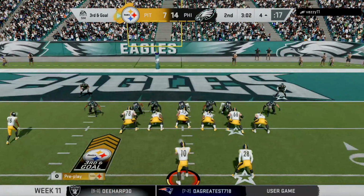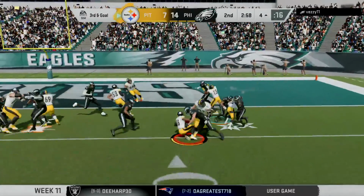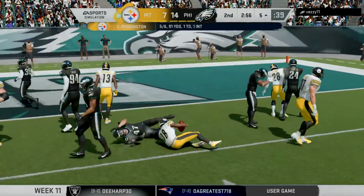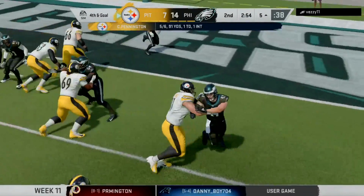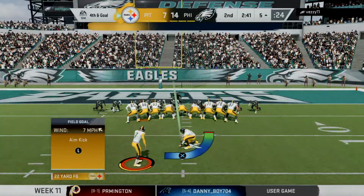And that one covered beautifully. Their defenders stayed home, and they'll stop him behind the line. Tough sledding. They lose a yard there on 3rd.